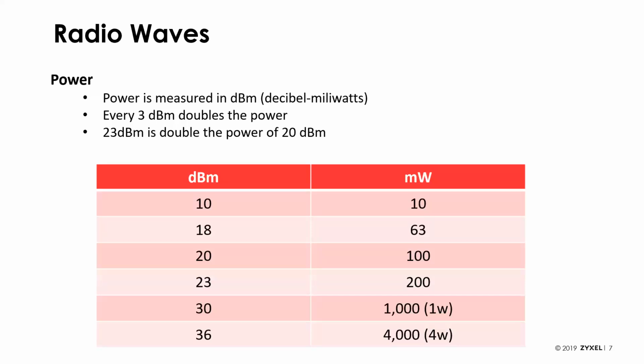So the next thing to talk about is if you're looking at data sheets. Well, let's put it this way. Let's back up. If you're looking at consumer products in general, you will often see the power of your Wi-Fi device marketed in terms of milliwatts. It was a really big deal back in the day when home routers started using 200 milliwatt radios. Before that, everything was a 100 milliwatt radio.